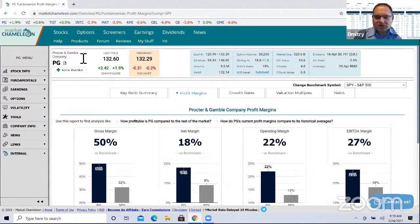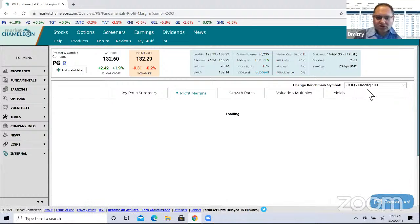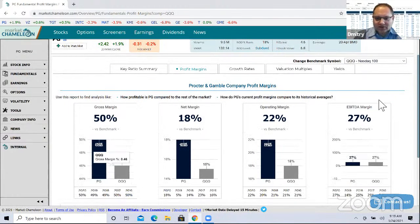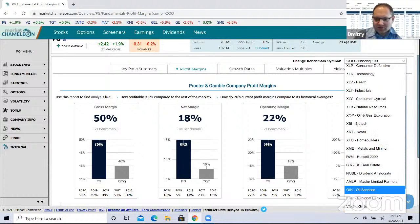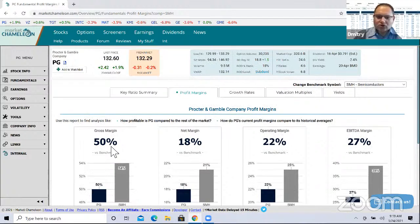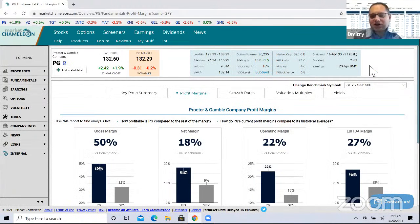So yeah, you can. Because it's Procter & Gamble, I'm using the S&P 500. But let's say if you were doing something like Facebook or Intel, you could drop this down and say NASDAQ 100, so this will then compare to the NASDAQ. Or if you're looking at Intel, you want to do just semiconductors, you could go down here to semiconductors. You can change the benchmarks. The default is the S&P 500, and maybe if it's a technology stock, you say, let me look at the NASDAQ stocks, or the technology sector within the S&P 500. So that's a good question, and you can change it over here.